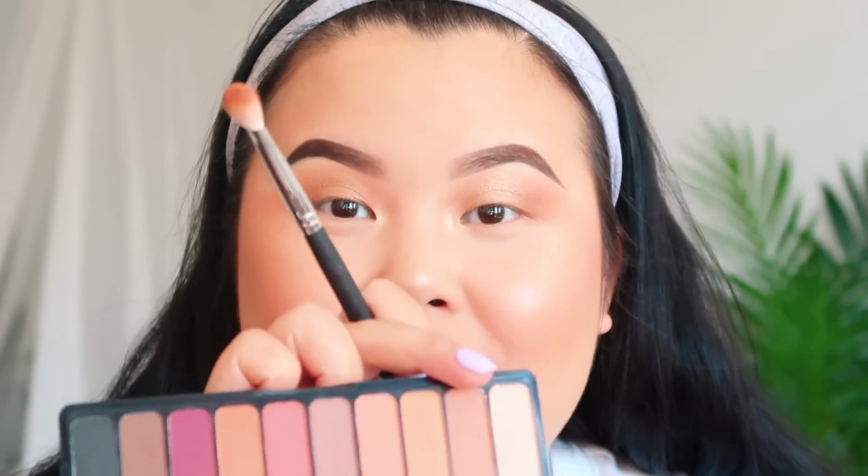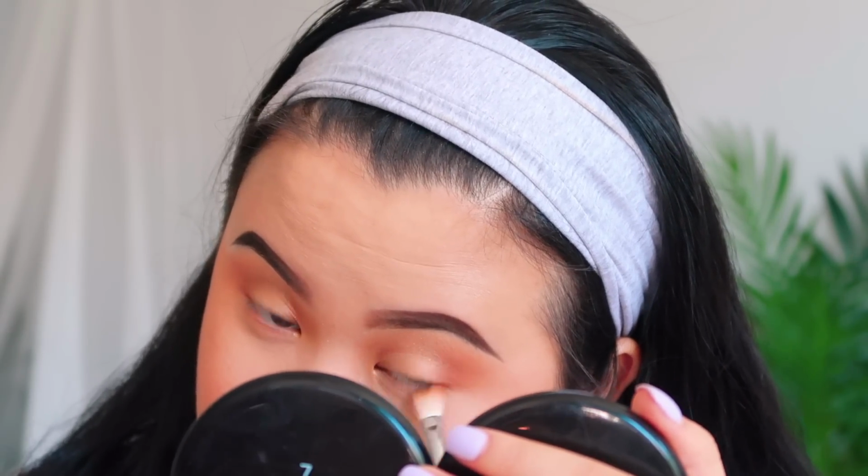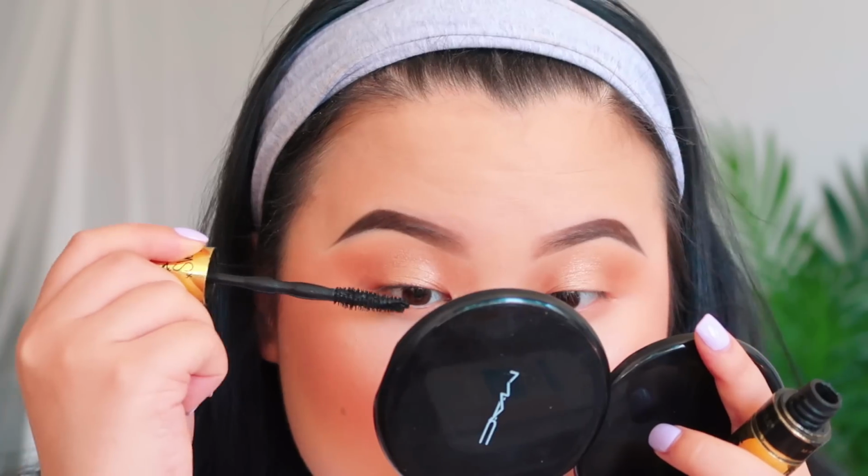I'm gonna take a little bit of that light brown and work that on my lower lash line. Now, if you guys like a good lower lash line, you really could blow it out and make it darker, but since I don't really like anything on my lower lash line, I'm just gonna do a light shading.